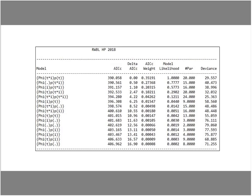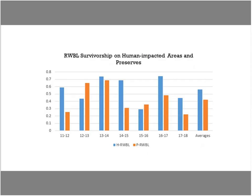And then for the human-dominated and preserved areas, again, we found the same thing as with American robins, in which we needed to compile the models. This is a little less clear than with the American robins, but if you look at the averages, they do better. The birds do survive more in human-dominated areas versus preserves.